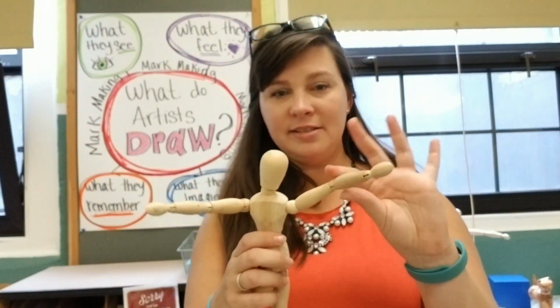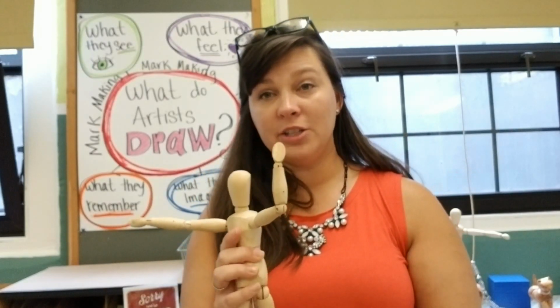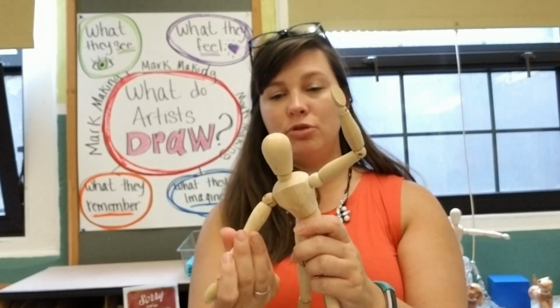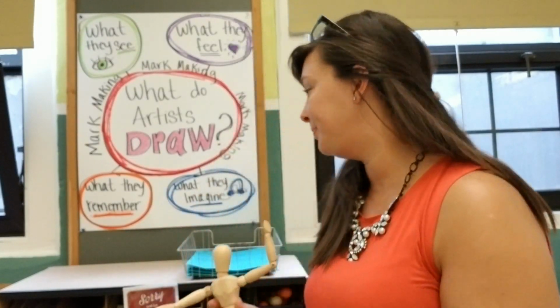The mannequins, if you pose them, I would pick up a mannequin if I wanted to draw a person. So if I wanted to see how the body moves and how the joints move, you could pose the mannequin, set it at your table, and then draw what you see.